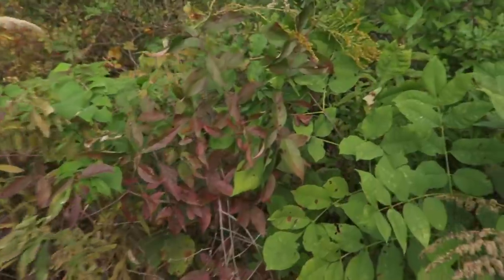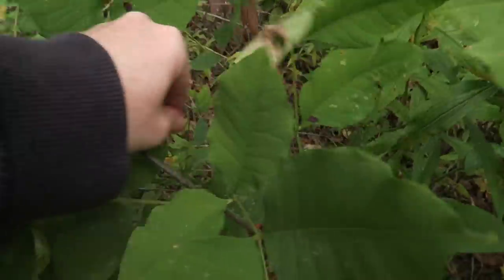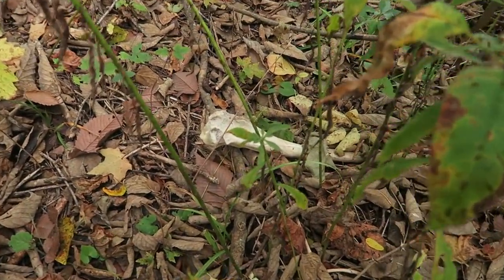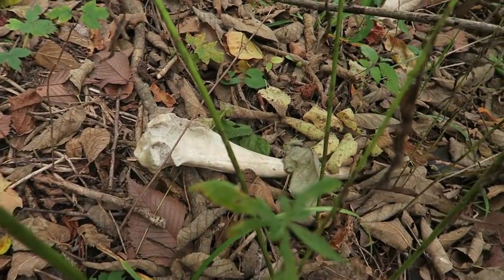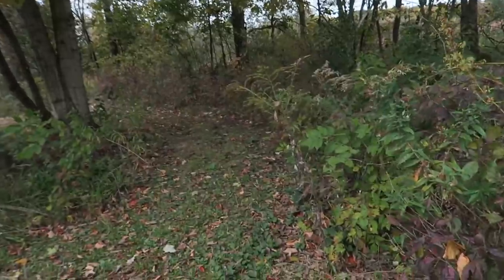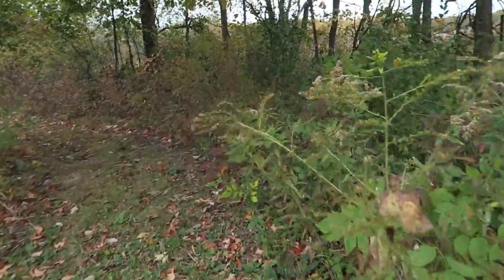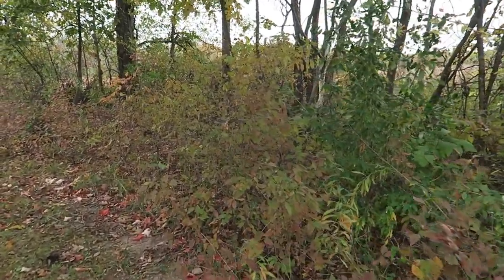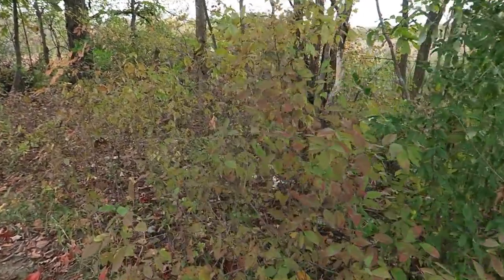Definitely seeing some animal bones back here. Looks like an old deer bone is right there. Not that unusual. Kind of an odd placement without any other of the bones, but it may just have been that an animal ran off with it and was eating it.